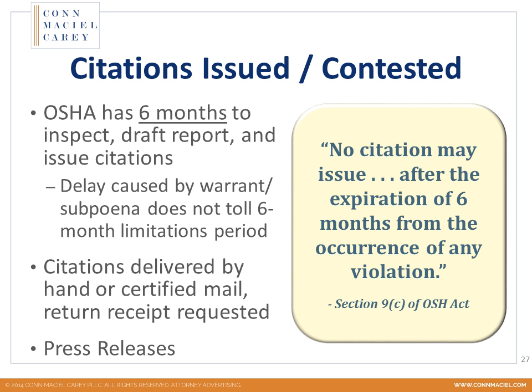OSHA generally does issue press releases on penalty or citation packages that are more than $40,000, and that would be on the website at OSHA.gov, and are usually picked up in local media. So that's just another thing to keep in mind when you're getting to the end of an inspection and after a closing conference. I'm going to turn it back over to Eric to talk about the last few slides.